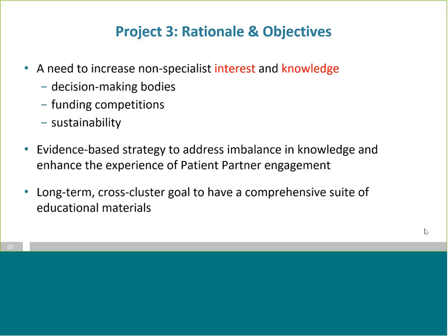And this last point on this slide talks about a longer-term goal. So this is a longer-term cross-cluster goal to have a comprehensive suite of materials available for anybody to access.